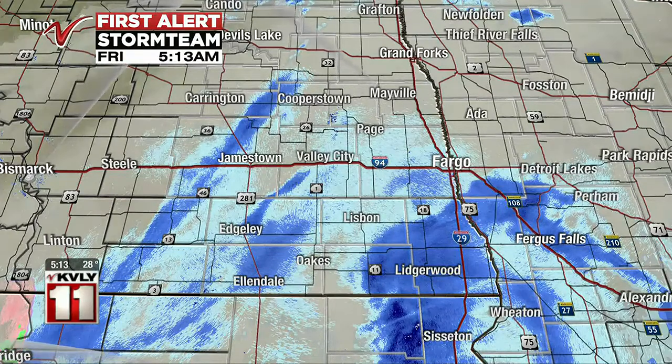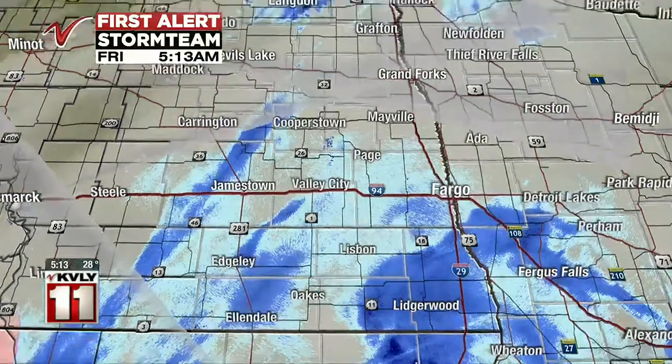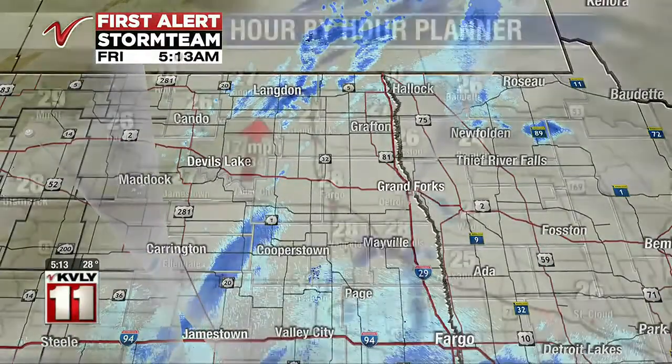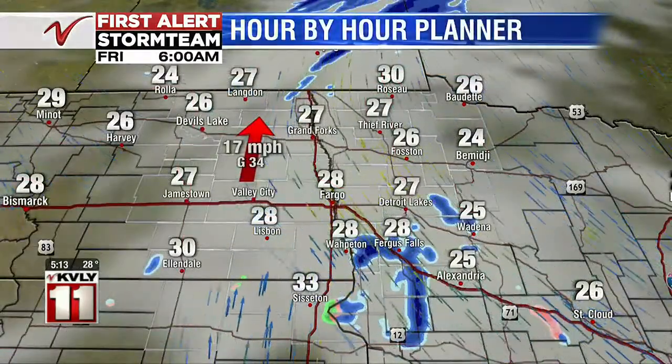It's definitely showing up in the clouds and starting to see some of those blue returns indicating snow over Fargo-Moorhead. And then another little pocket over to the west in the James River Valley too. And we can't forget our viewers up to the north where we're seeing a smaller area of snow, but a couple of areas where we're detecting snow over Langdon and in other places up into northwest Minnesota.